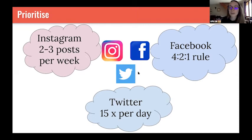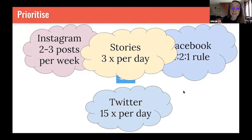And also on top of this, if you're in a really good place, then you really want to be posting three stories a day, and that could be in a work week, so Monday to Friday. Stories are those short videos that you see sometimes on Facebook and Instagram. If you haven't seen a story before, if you don't know what I'm talking about, then let me know at the end and I'll show you.